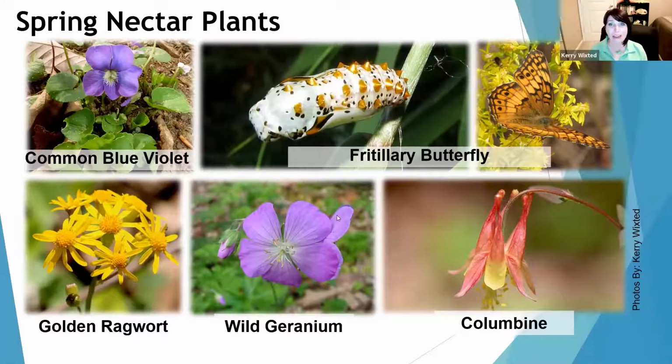If you have shady areas and moist soil, wild geranium is another wonderful plant. This is a beautiful purple plant. I see sweat bees on it very often, and also a lot of flower flies utilizing it. So this likes shady areas and also a little bit wetter soils, not wet as in wetland soils, but just moist and not super dry soils.